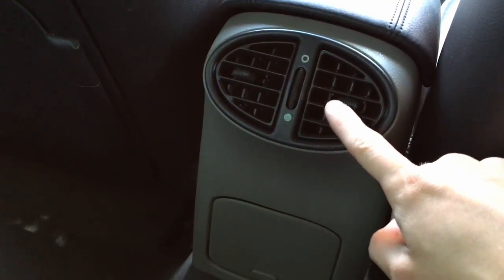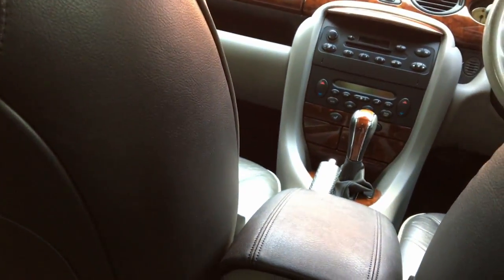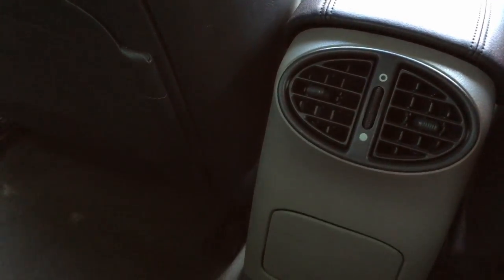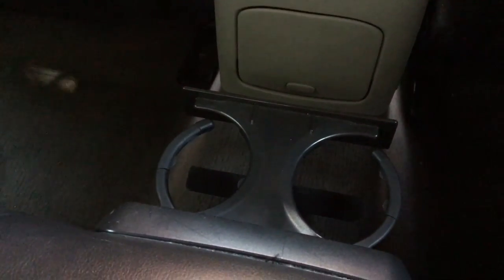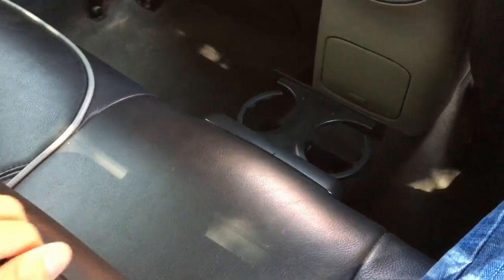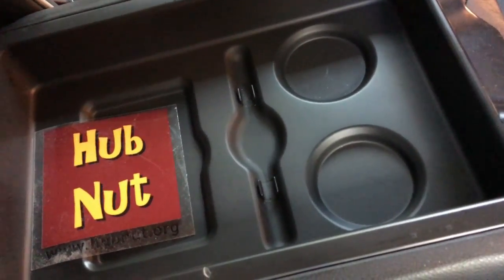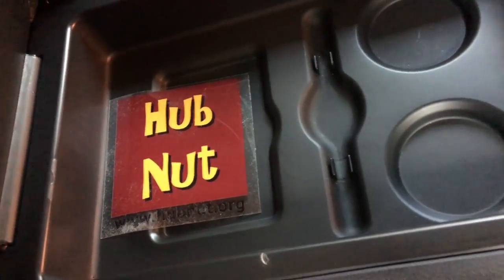So if you look at some of the other features in the back, you've got two vents here. You can't control them, you don't have climate control, so there's no 3-zone climate control, there's only 2-zone. But you have airflow, and you have an ashtray, but sadly no fag lighter back here. You also have these pop-out cup holders in the middle, which I'm struggling to open and close, so I'm going to leave them open, because that seems to be one of the few parts of the car that the quality is suffering on. As I say, in the middle you've got cup rests, really not cup holders at all. You've got a place for a pen and a place for your hub nut sticker.